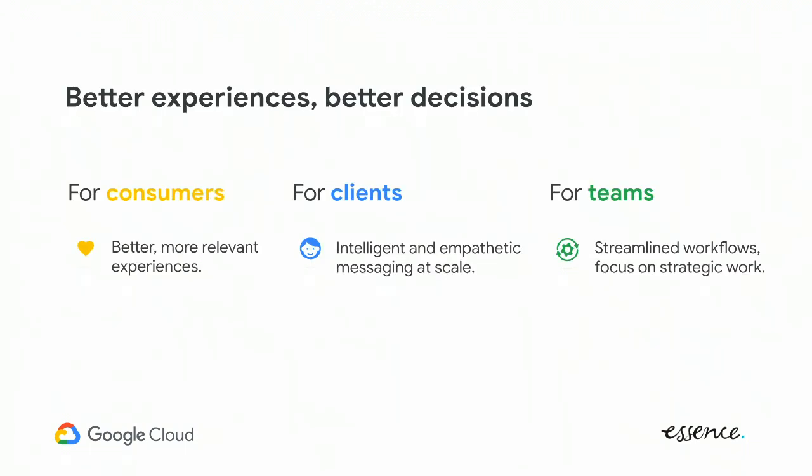So I hope that this short example inspires you to take a close look at the data that you have on hand, not just the data that you might be using today to create better experiences and make better decisions for your customers, your clients, and your team.